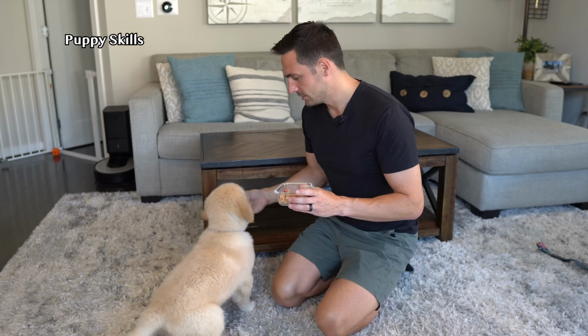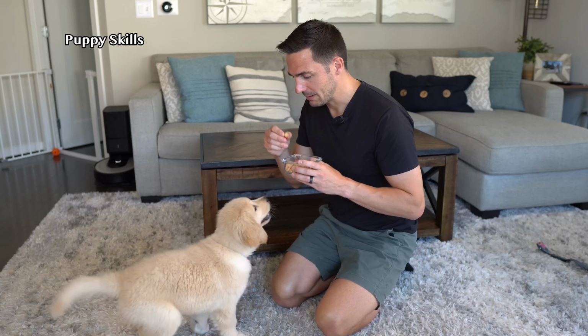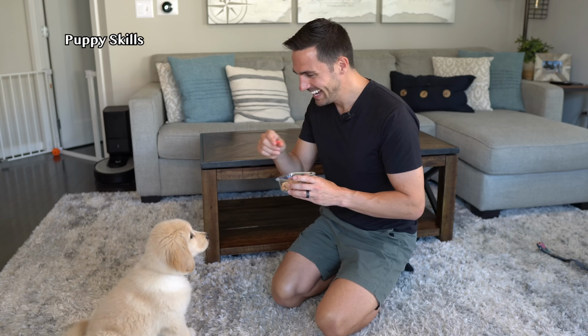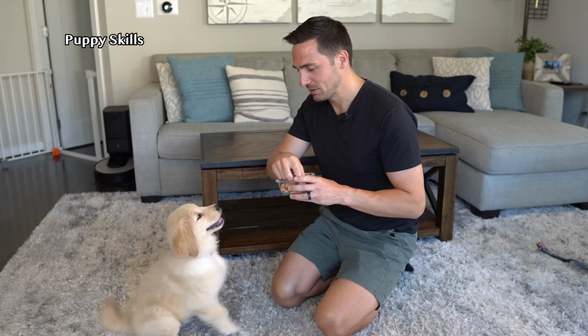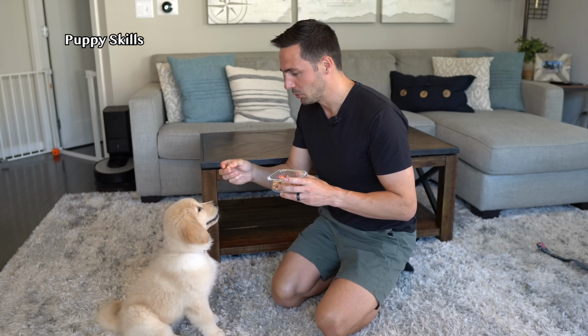I took her food and divided it into 3 equal portions and used that throughout the day for training sessions. For starters, we focused on eye contact. So whenever Emma would look at me, I would mark and give her a piece of food. Yes, good girl. Once I had her attention, we started focusing on different tasks using luring.